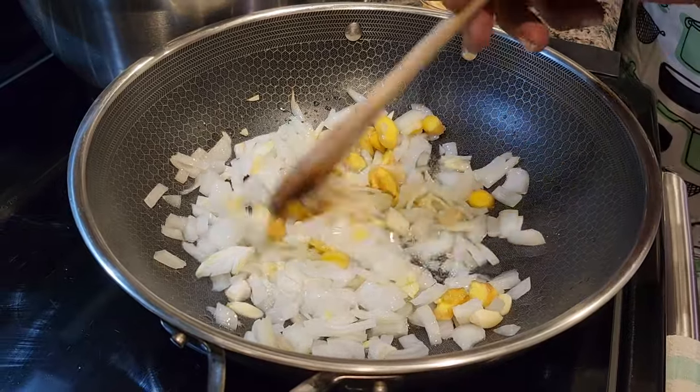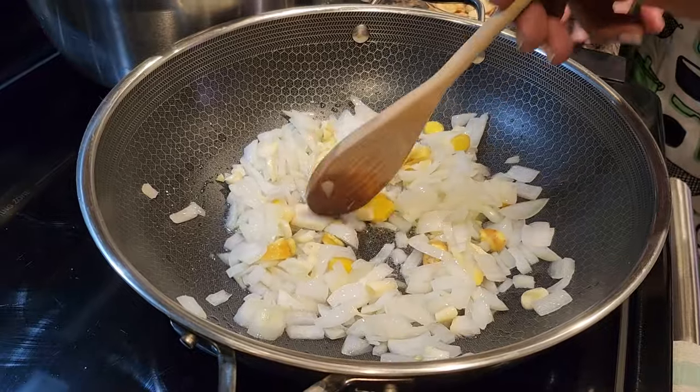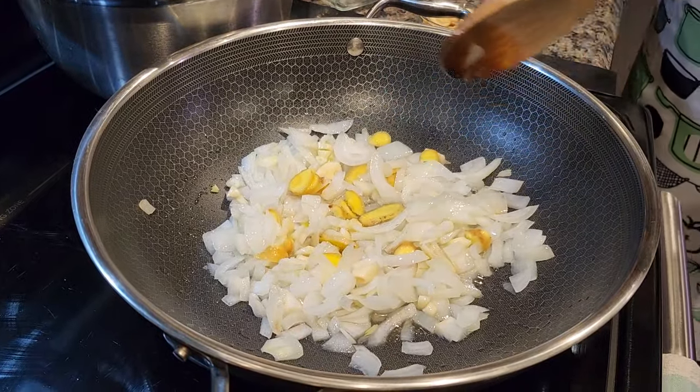Yeah, mix it around. Just give them a second. They're just chilling. This is going to be very, very simple and easy. And soon this whole house is going to be smelling. It's going to smell awesome.